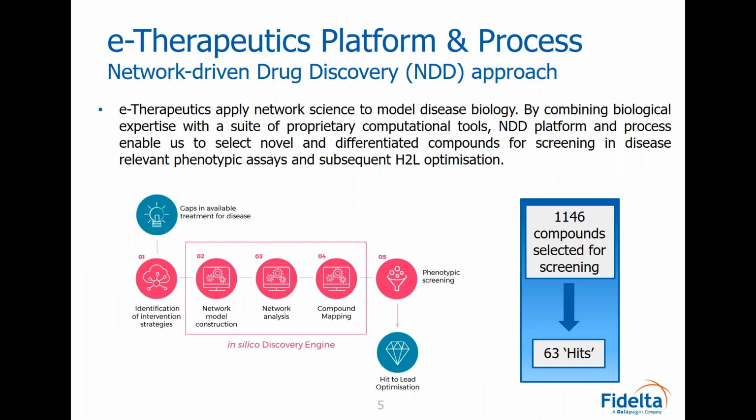eTherapeutics apply network science to mimic disease biology. What they do is extract the network of protein interactions using measurements from human disease tissue and experimental data from their large proprietary database. After analysis, the software identifies the compounds that are predicted to have the greatest impact on the network and hence the phenotype. The selected compounds are then tested in cellular assays that reflect the disease phenotype to confirm their activity.